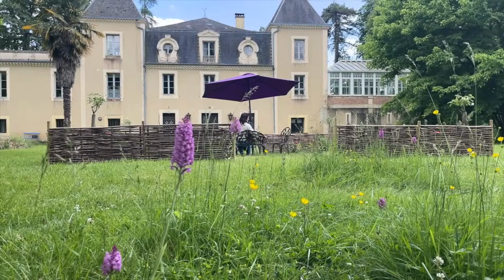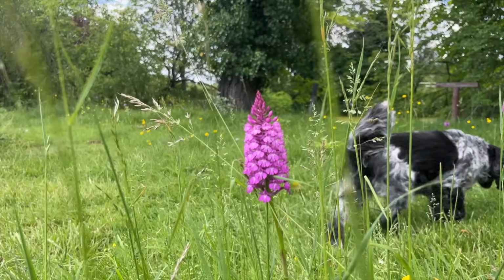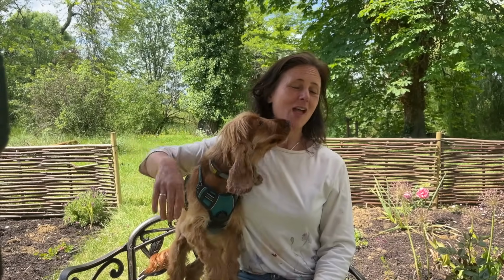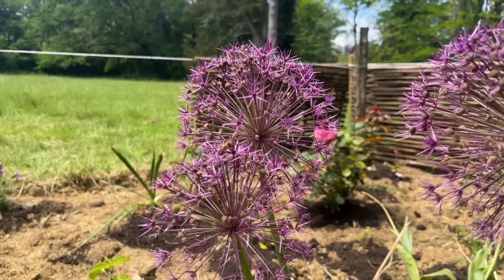out towards the lake and we've got a few wildflowers that we've left, a few pyramid orchids, and even the common buttercup just looking really sweet. So you've got a sort of cottage garden natural feel. Beyond that, got somewhere to sit with a parasol, we can have a couple of drinks. This part of the grounds gets sun nearly all day.